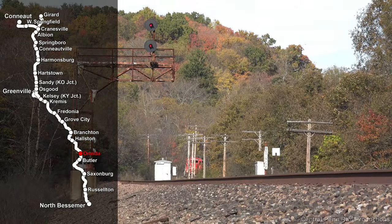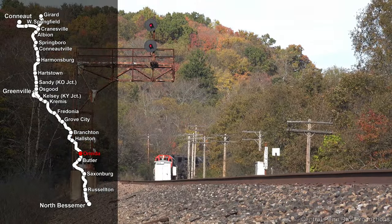Further south near Butler, they pass under this late 50s era cantilever at Oneida.